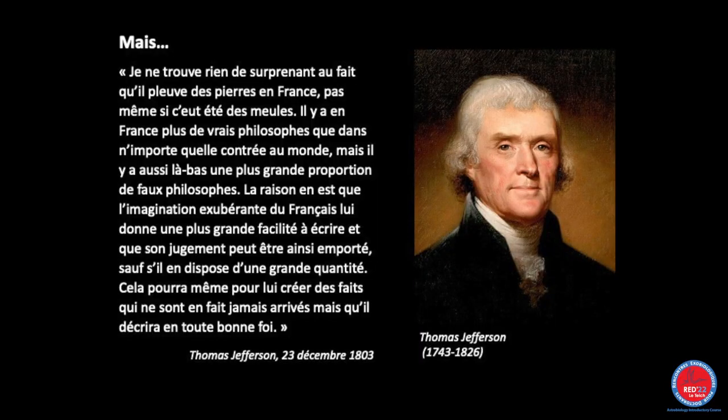It's stupid because I've translated this into French. It was originally in English. It's Thomas Jefferson, and he says, I don't think it's very surprising that there should be stones that fall from the sky in France. There are many true philosophers in France, as many as otherwise, but they also have a lot of imagination, and it probably can give them facts that actually did not happen. So they are capable of believing just anything that's really, really stupid.